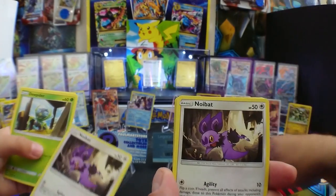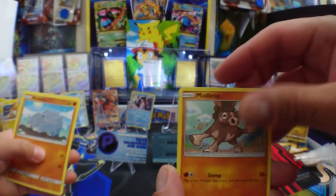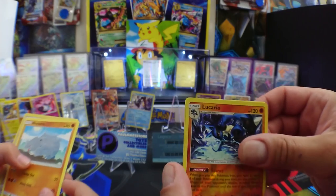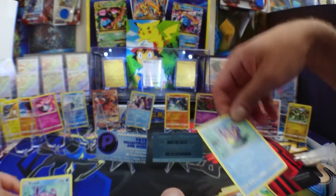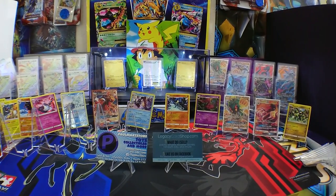Wiki. Pansage. Pikachu. Esper. Noibat. Deep Fighter. Stuffle. Tangela. Stuffle. Rhyhorn. Mudberry. You got a reverse rare. A reverse rare Lucario. Rhyhorn. That counts as a point. Oh, I got a point. Noctowl reverse and a Bruxish. Bruxish. Oh, me too. So you won that round, but there's still more packs.